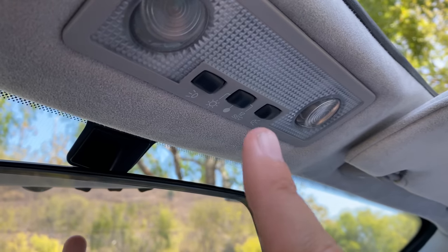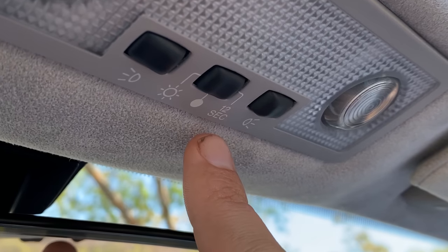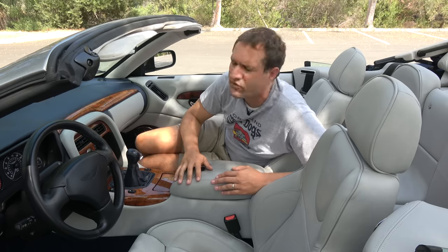Next up, another rather unusual one in here is the dome light switch. The dome lights have three different positions. You have on or off or 12 seconds. Never seen that option in a dome light before. I guess if you switch to that, the light will stay on for 12 seconds after you shut the door, so you have a little light to gather your stuff or leave the car after you've parked it at your house so it's not completely dark. But it is strange to see that on the dome light, a setting for 12 seconds.